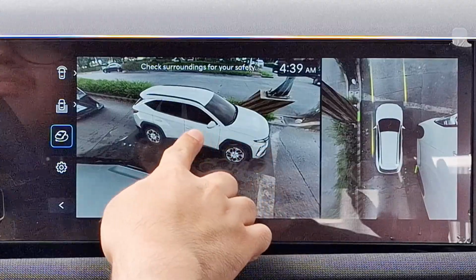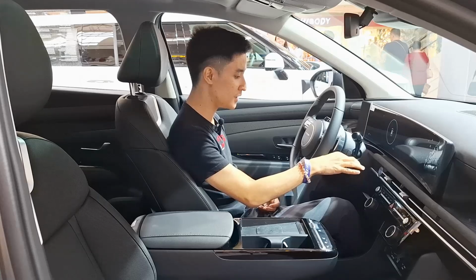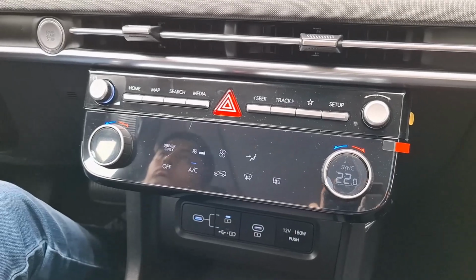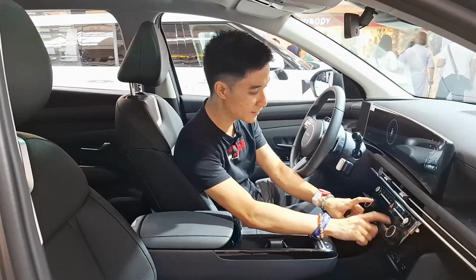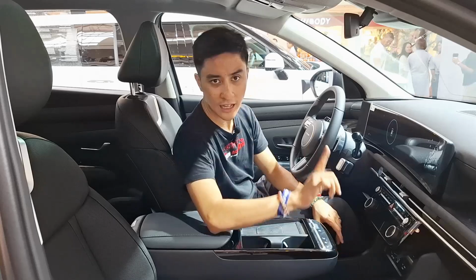And new with this Tucson Hybrid, now being electrified in a way, you get your gear shifter here now on the right side. Feels a lot more like that of our European vehicles. And for all of your controls for the air conditioning system, all of them are still physical buttons and knobs, which is very good. It's not touch sensitive or something buried in the infotainment system. I haven't seen this in the other Tucson variants.